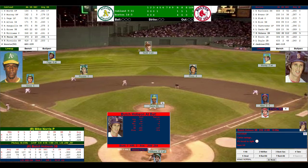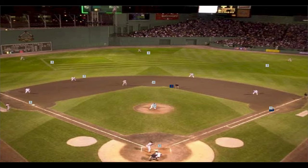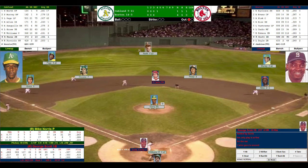Brings up Butch Hobson, who already has 6 home runs on the season. He's 0 for 1. Definitely a home run threat. Popped up to short in the second. Here's the pitch to Butch Hobson. Hobson sends it back to the pitcher. They go to first for 1 out. Carbo advances to second.